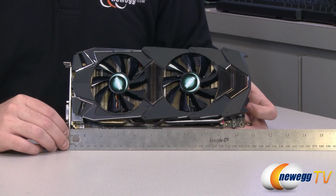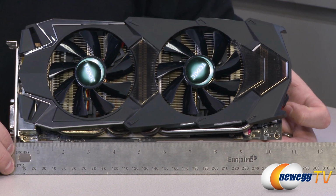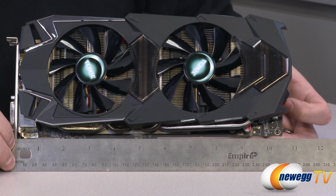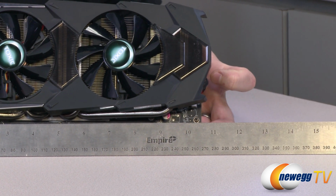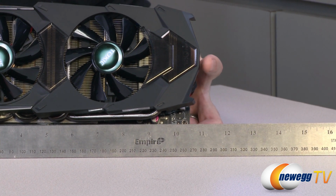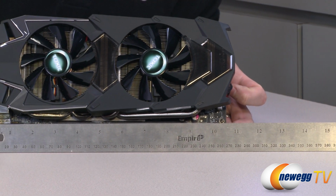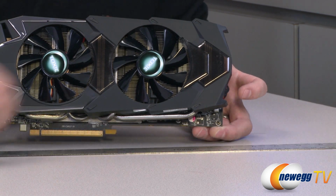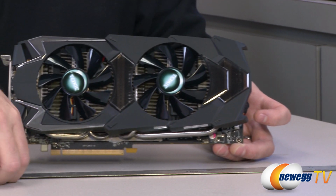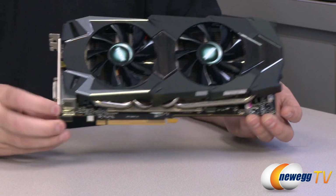And here's the video card, and if you guys can tell, I'm starting off with the measurement here because these are kind of hard to line up. So measured from the bracket here, I'm showing just about 11 inches to the end of the actual shroud here. The PCB doesn't extend quite as far. That only goes up to about maybe 10.5 inches, maybe a little bit past 10.5. So as long as you have a little bit more than 11 inches of space in your case, you should be able to fit this video card.